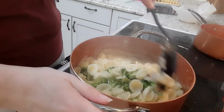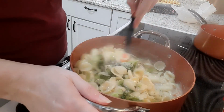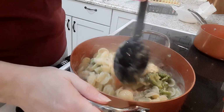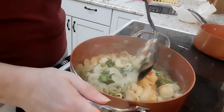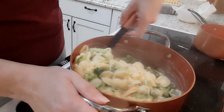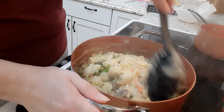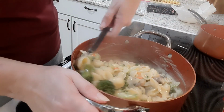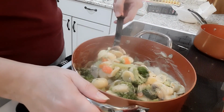Okay, guys, so I'm going to stir this up. I'm going to put the sausage back in at the last minute. If I put it in too soon, a lot of that grease is going to come back out into the dish and make the dish greasy, and we don't want greasy pasta. So that is it, actually, for this dish. It turned out really, really well. I did add a little bit of extra pepper, and I topped mine off with some nutritional yeast.